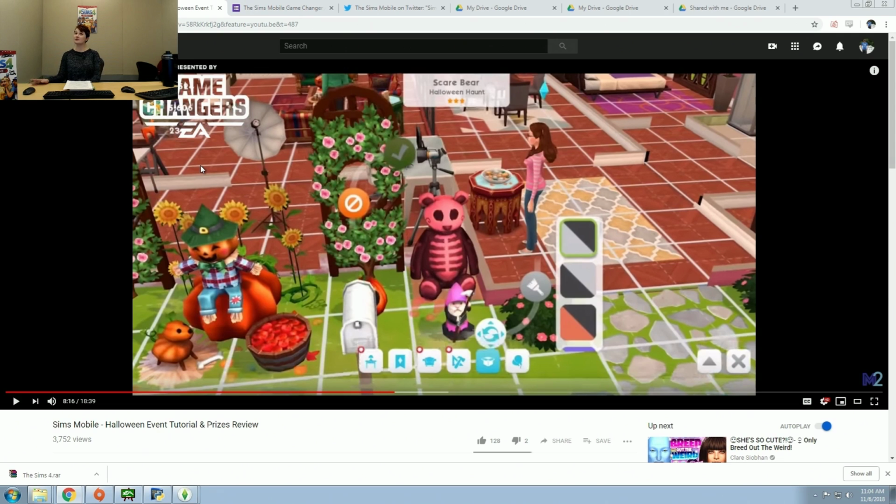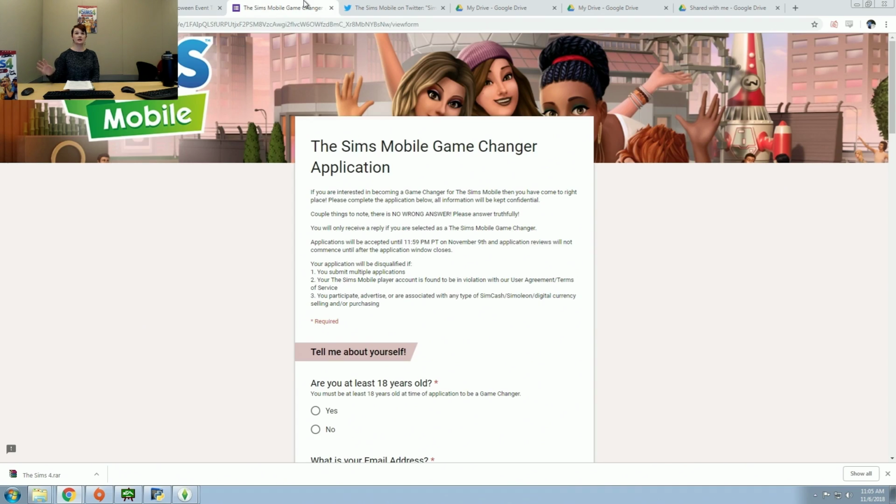Then, if you're interested in becoming a Sims Mobile game changer, applications are open through November 9th. That's this Friday at 11:59 p.m. It's the same time as the game changer applications for The Sims 4. You can check out the application on SimGuru Frost's Twitter account. It's the sticky tweet at the top of his feed, so be sure to check that out as soon as you can.